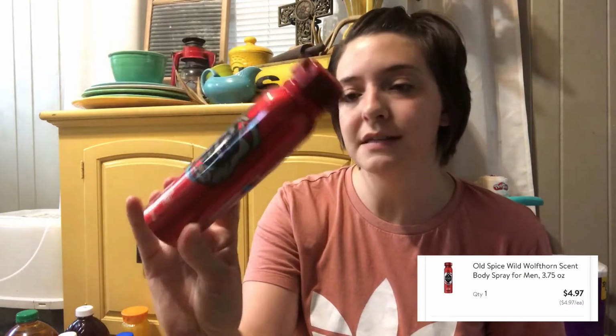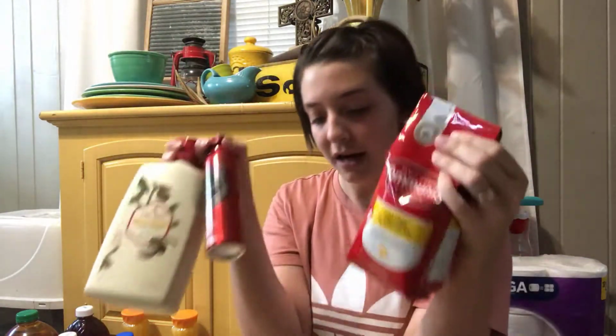He switches up his scents and stuff like that a lot because he gets bored of doing the same scent every time. And then he also picked some body spray, the same thing, like he goes back and forth on different scents and different brands. And then coffee. So he actually went and picked these 3 items himself from his app all the way at work. So that's super convenient and really nice.